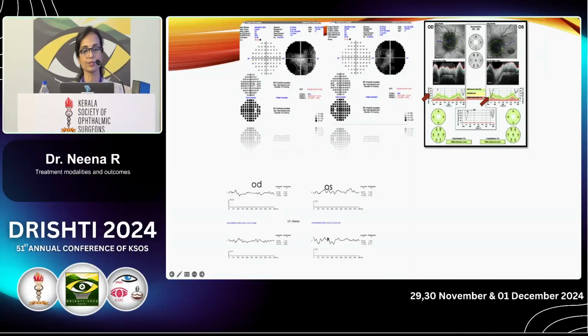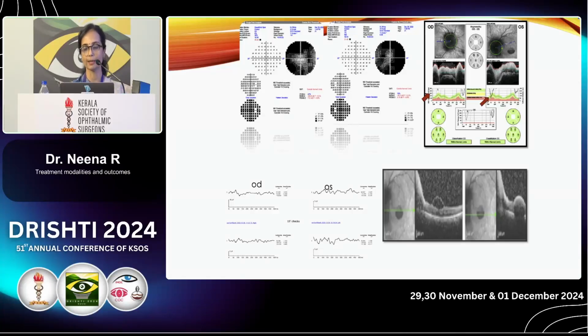Both eyes latency was prolonged, and you could see she had tubular fields, which was more in the left eye. So I was thinking this is definitely optic nerve involvement. I need to treat her. This is not papilledema, at least definitely not. And she underwent a lumbar puncture. CSF opening pressure was normal.